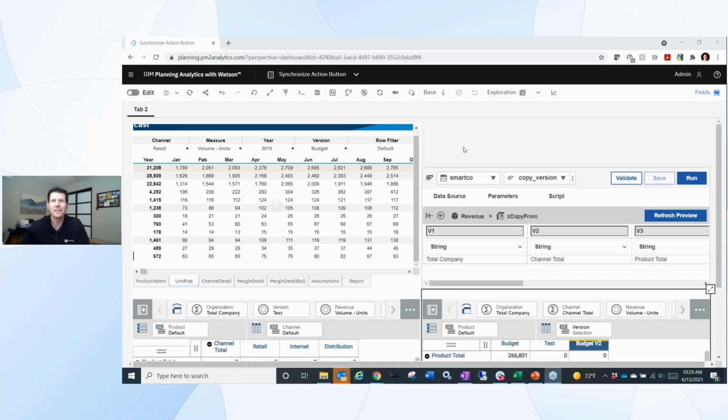Okay, here we have a worksheet prepared to illustrate synchronizing your action buttons. This is a long-awaited feature for TM1 Web customers that had a lot of content built in TM1 Web and were reluctant to make the switch because they did not have the complete functionality available to them in PAW. Hopefully this gets us one step closer for those customers, if not all the way there.